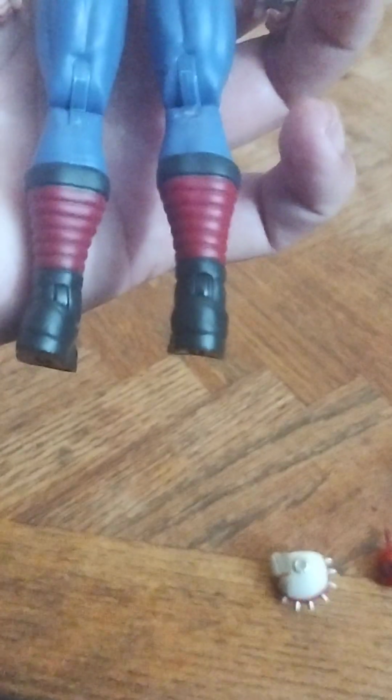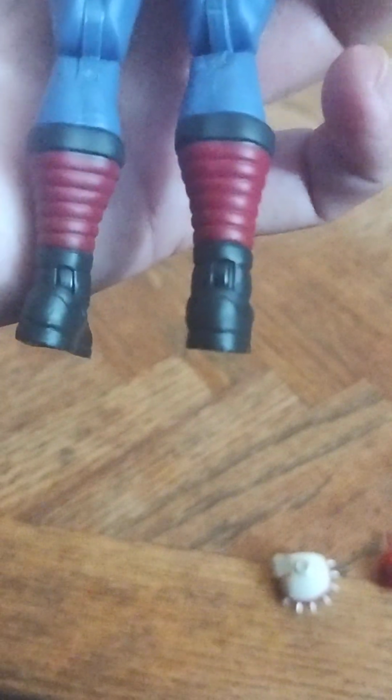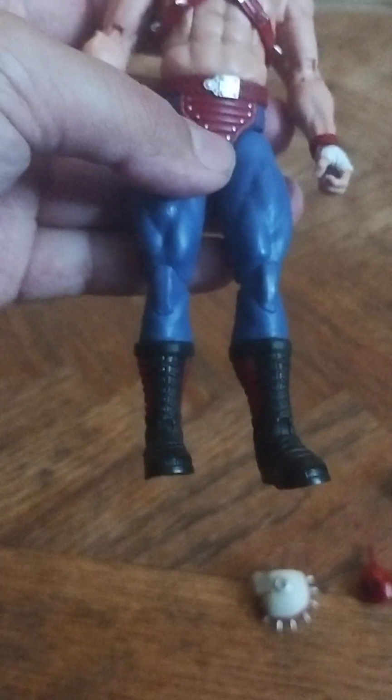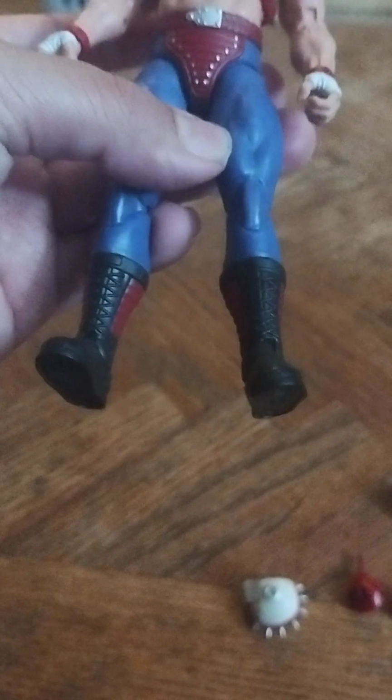Here's his boots, which actually they kind of look like the Viper boots, so I'm guessing that might be where they came from. His legs are honestly super bulky though, so I don't know if he is considered Viper.